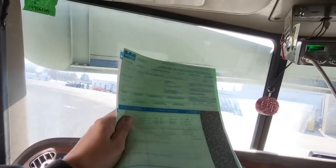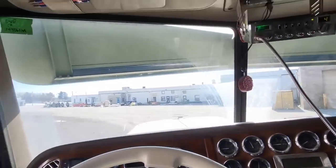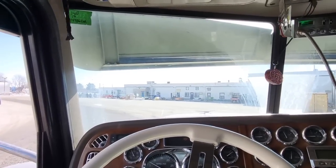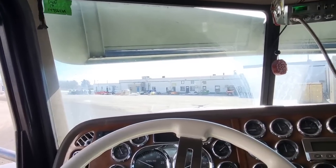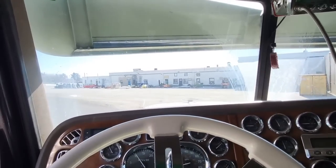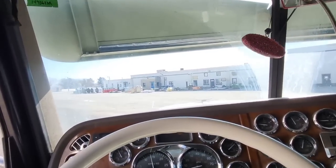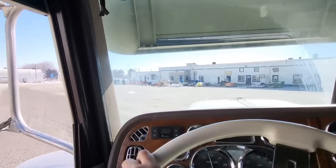Well, this is our second load of the day. All right, we're going to go for a quick little scoot down the road, get a couple shifts in there. Let you guys hear the truck. We're going to turn that right down.